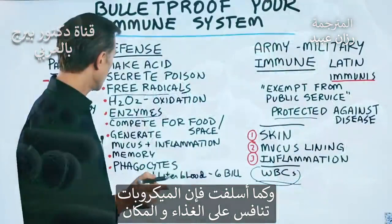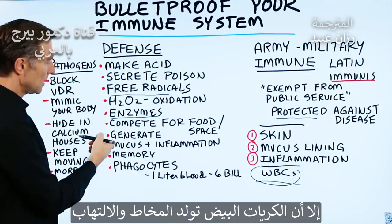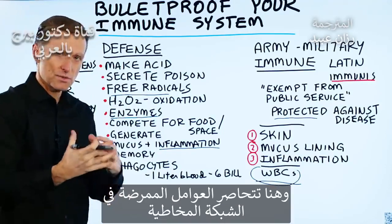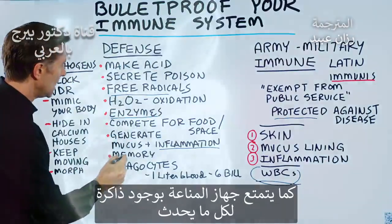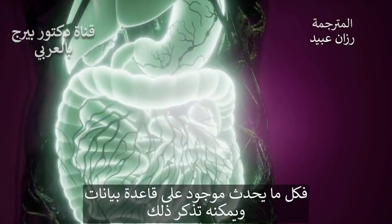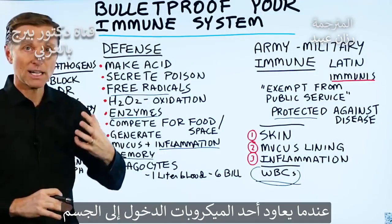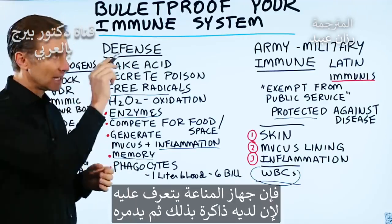Now, I already mentioned this one. Our microbes compete for food or space, but the white blood cells generate mucus and inflammation. And so these pathogens get caught up in this mucus web, and they can't really do anything else. It's like quicksand. Also, our immune system has a memory. Everything's in a database, and way down the road, when a microbe comes back into our body, our immune system tags it because it has a memory of that, and it can destroy it.